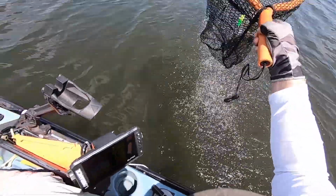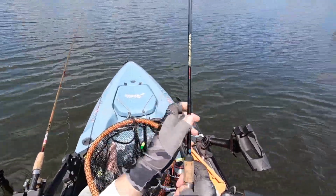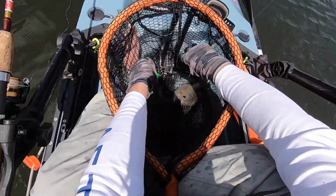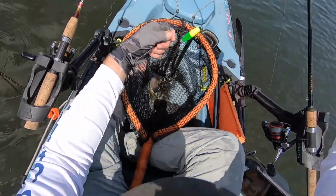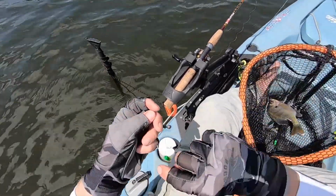There we go, in the net. So that'll be 4 in the box now. Would have been 5 had I not lost that one, but we're still making progress. Look, hook came out. Good reason to not boat flip them.